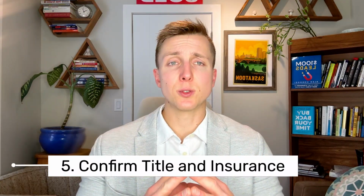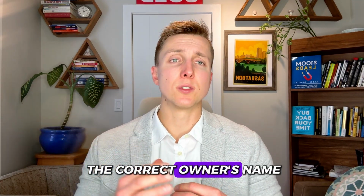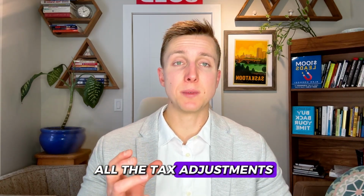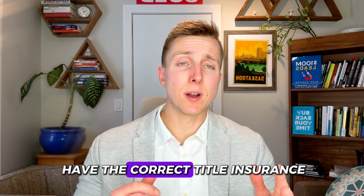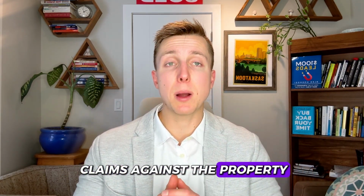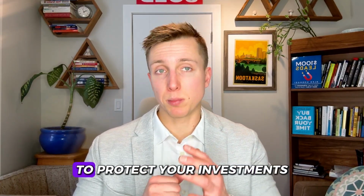Then the lawyer is also going to do the title search and making sure that it has been in the correct owner's name and it's going to be transferred into your name. They're going to be doing all the tax adjustments to making sure that you're paying the correct taxes on the correct date, making sure that you have the correct title insurance, which protects you from future claims against the property, and homeowner insurance, which must be active on closing day to protect your investment.